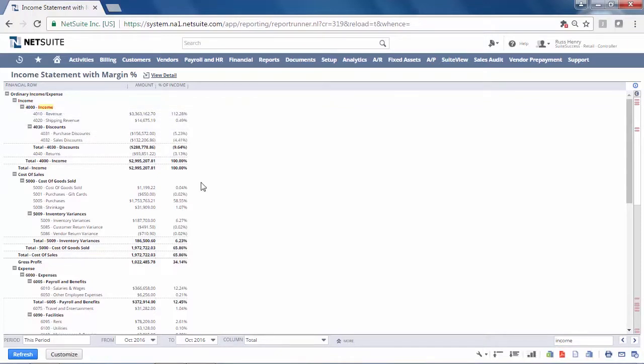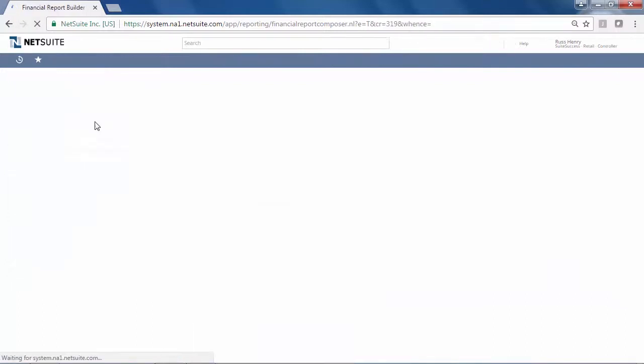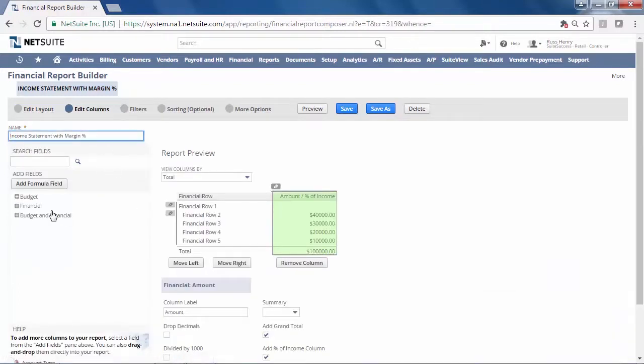Now we're going to click on the Customize button to add some additional data to this report. This screen shows all the attributes that are used to create this income statement. So let's click on the Edit Columns tab, where we can add that additional content to the report.